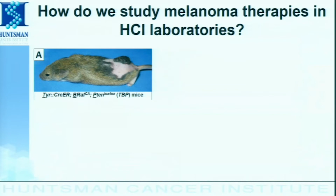And the reason he has a street named after him is because he won the Nobel Prize for the invention of these incredibly sophisticated techniques that allow us to manipulate mice to understand how genes contribute to normal development and how they also contribute to disease. And so we have a variety of different clever strategies that allow us to generate mice that have melanoma. In this particular case, this is a BRAF mutant melanoma that shares many of the characteristics of BRAF mutant melanomas that we're targeting in patients.